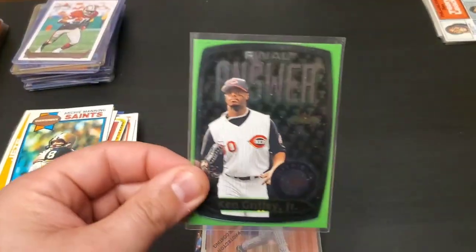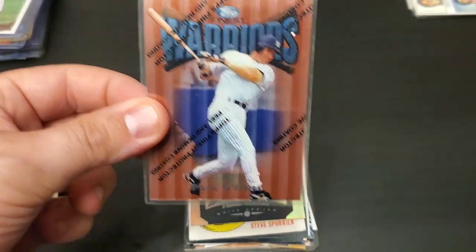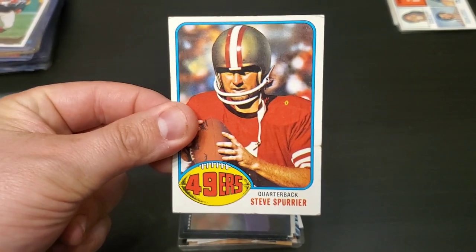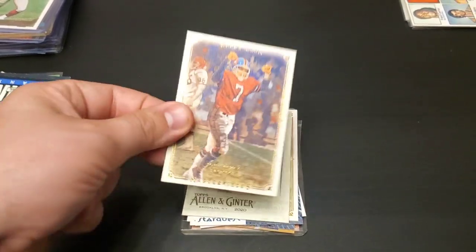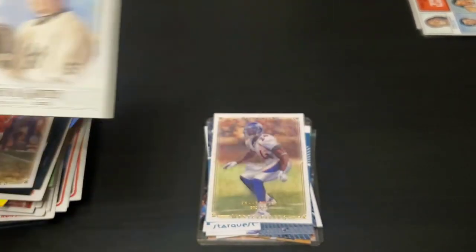Ken Griffey Jr. on the Reds. Excuse me. Paul O'Neill, Warriors. We have an Encore, Frank Thomas. Steve Spurrier, very cool. Got one and two, Phil Simms, a little bit beat up. Upper Deck Masterpiece, John Elway. Allen & Ginter, Roger Clemens.